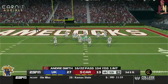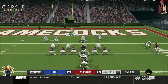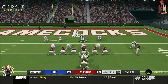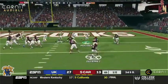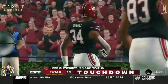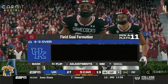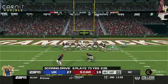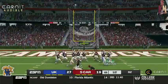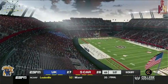Here's the 8th play of the series. Check 26, check 26. Watch quick, watch quick. He's checking, he's checking. Again with the run. He's got the corner. Breaks one and scores. And he hits the PAT. An 8-play, 74-yard drive, and they come away with 7 points.